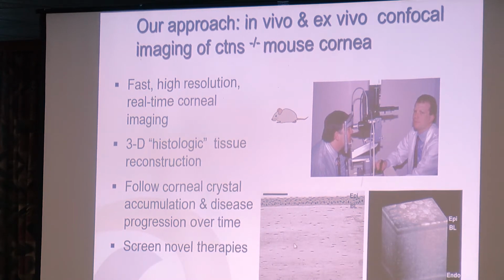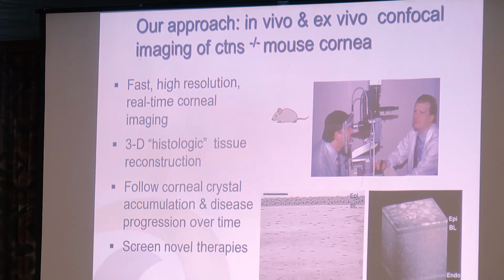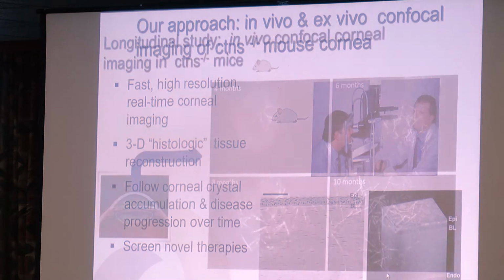So you get fast, real-time, high-resolution, 3D reconstructions. This is a histologic slide. You have to sacrifice the mouse for that. And this is a confocal image. And so the epithelium is here, stroma is here, and the endothelium is here. So that's kind of our approach.